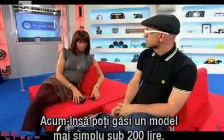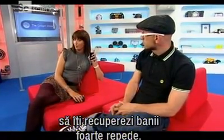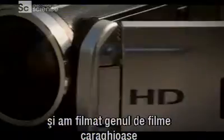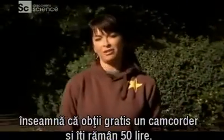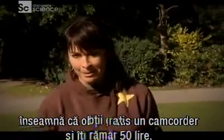Really good entry-level model for under 200 quid like these. And if you're cunning, you could get it to pay for itself very quickly. To work out what is the best cheap HD camcorder for just a couple of £100, I picked 3 of the best on the market and set out to film the sort of cringingly funny scenes that TV clip shows pay for. They'll stomp up around 250 quid for good footage, so that basically means you've got yourself a free camcorder and £50 spare.